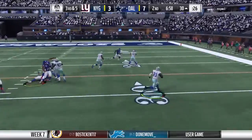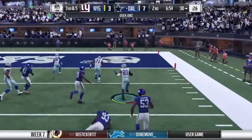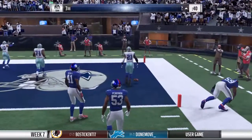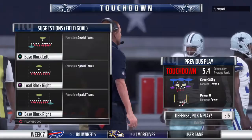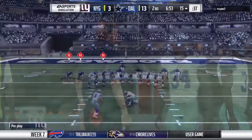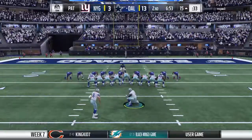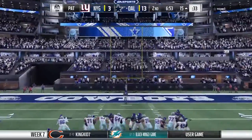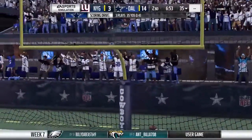They'll run it now out of the gun. They find some open field here. What an effort. And he'll take it into the end zone for a Cowboy touchdown. Ezekiel Elliott, his 6th touchdown of the season. And the Cowboys will add on to their lead. And this one's right through to make it a 14-3 ball game.